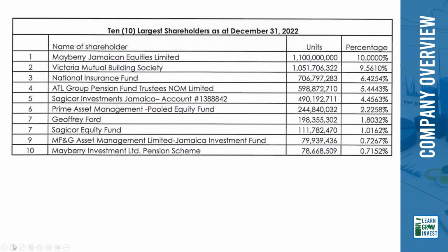In terms of their top 10 shareholders, this is it as at December 31st, 2022. At this point, we're in March 2023. So, of course, the top 10 is not static, but you see Mayberry Jamaica Equities Limited is number 1 shareholder with 1.1 billion units, right? So that's 10% of the company. Then we have VMBS, NIS, ATL, Sagicor Investments, Prime Asset Management Pool Equity Fund, Jeffrey Ford, Sagicor Equity Fund, MFNG Asset Management, and then Mayberry Investment Pension Scheme also has shares, right?